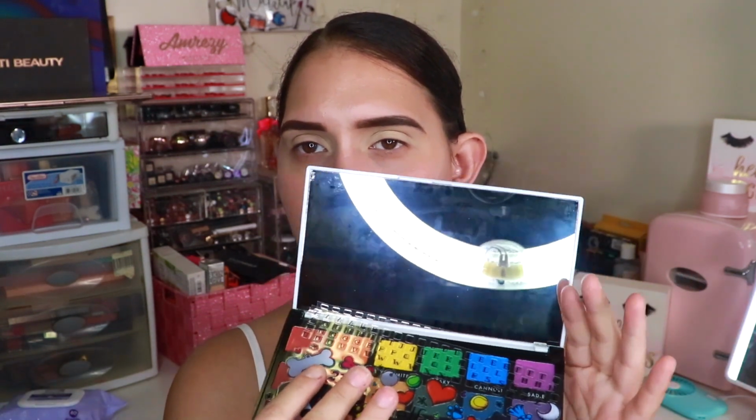When you open it, the palette comes looking like this. It has the E.L.F and Jkissa to the rescue. I think that is so adorable. I can say this is a little bit more sturdy and heavy duty than their normal palettes. That's something that I actually do enjoy. And then when you open it up, it has this huge mirror right here.